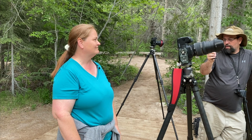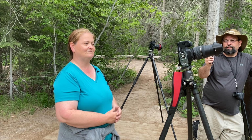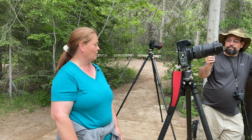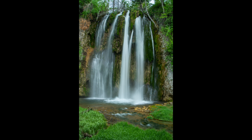So very cool, and Shelley gives a great piece of advice there by starting wide and actually working your way into a photograph. Great idea, and thank you very much, Shelley. You're welcome. So here are Shelley's photographs, what she just talked about in the field. She did really well with the composition. I love the silkiness of the waterfall as well, and there's still a little bit of detail still in the fall itself, which is nice.